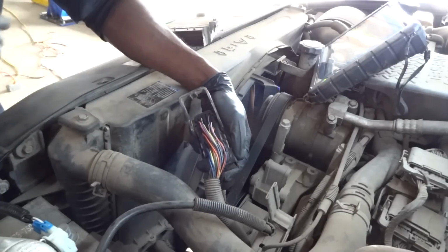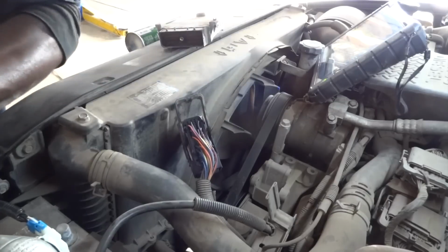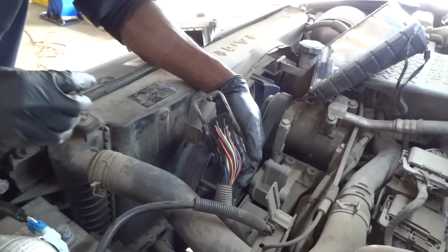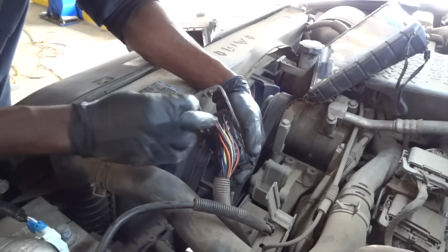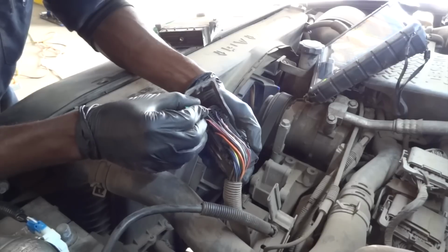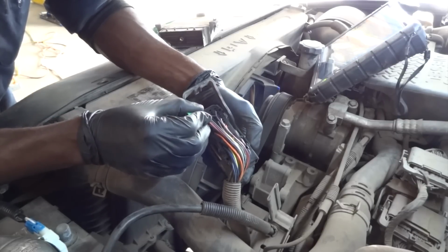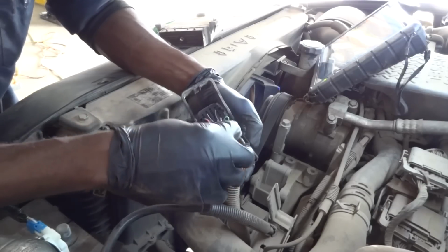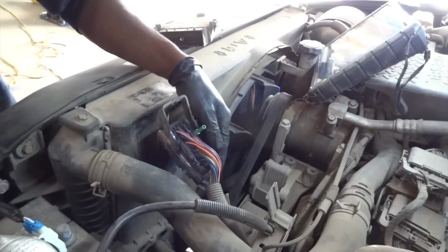All right, so with that being said, I'm going to back probe our ground wire first. So we're gonna start by checking our ground wires. The first ground wire is gonna be pin 9, and it's a black wire. So this over here is pin 1. Pin 1 is not used. So we have 1, 2, 3, 4, 5, 6, 7, 8, 9. So this is pin 9, and it's black. So I just back probed it.